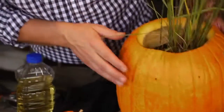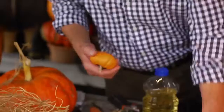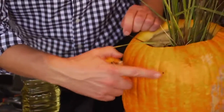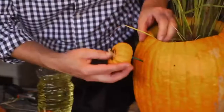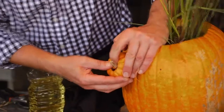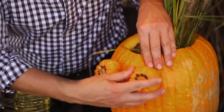So why don't we talk about the face? I'm gonna use some of these little small pumpkins, and you can see I went ahead and created a place for the eyes, and I just took these little mini pumpkins and I took a Sharpie and accented the eyes here. Let's go ahead and put some eyes on this pumpkin. There we go. Here's one, and here's the other one. And see, I'm just using these floral picks, and I pushed a hole in the bottom of this pumpkin here, and I pushed a hole here, and then the stick just holds it in place like that. This is a bug-eyed pumpkin.